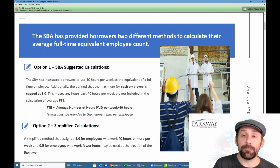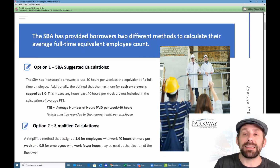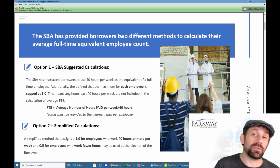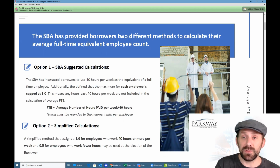With that in mind, what you would then do for the remaining employees in this scenario is add all of their hours together and then divide that by 40 to figure out what the total average number of FTE employees are. Now, when you get that total, you need to round it to the nearest 10th. In just a moment, I'm going to show you some examples between the two, and it'll probably make a little bit more sense.